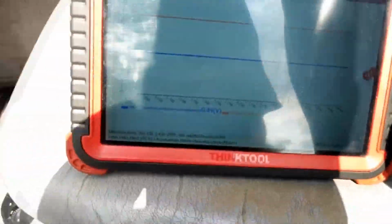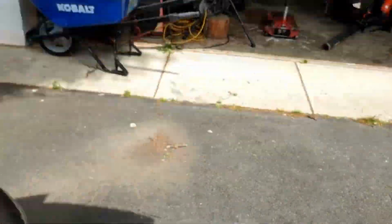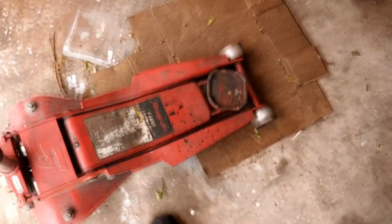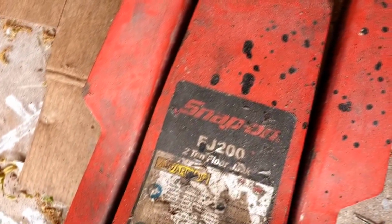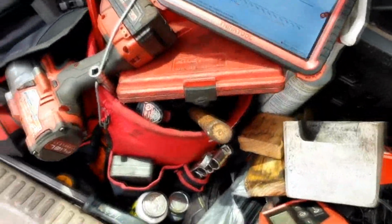There's no change. Alright, I got it jacked up pretty dang high. I tell you, that's a Snap-on jack. I wish when I bought my jack, the Mako one, that I bought this one instead. It was probably pretty expensive. But damn, this thing is awesome. Very low. With each stroke, it pumps up pretty fast, and goes really high.